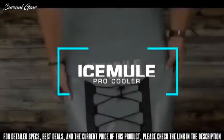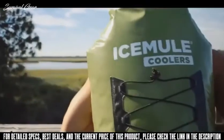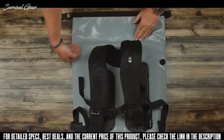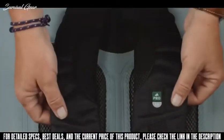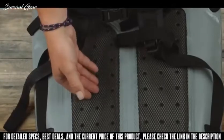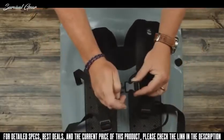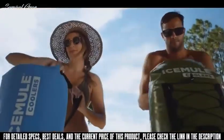The IceMule Pro is made from an extra tough, heavy duty 1000 denier tarpaulin that will stand up to the most punishing conditions. IceMules are not sewn together, they're welded to ensure that they are completely waterproof. IceMule Pros employ padded backpack straps, ventilated back pads, and a sternum strap to help optimize weight distribution, making them the most portable high capacity coolers made.